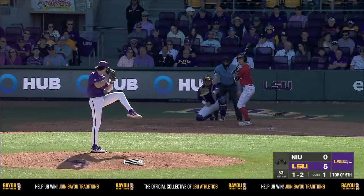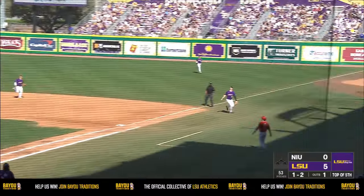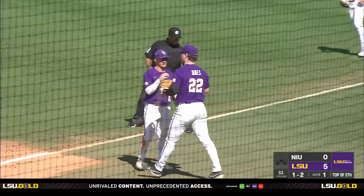Seegers awaits. The 1-2 popped up near first base. Jones in foul territory coming over, looking up, got the shades down, and makes the grab for out number 2.